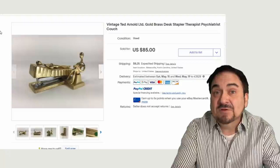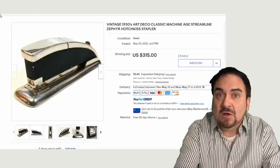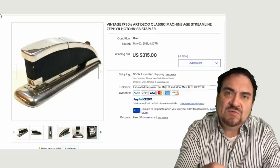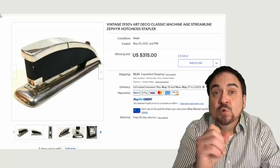And one last one here, the primo most sought after stapler out there on the market is this one here. This is a Streamline Zephyr. It's a Hotchkiss as well. Same company, been around for quite some time. This one's from the 30s. This one always sells for hundreds of dollars, even in not so great condition. This is another one of those that I would probably clean up to the best of my ability. As long as I'm not removing any of the finish, it will sell better. The shinier, the brighter, the better condition it is. This is just a fine example.